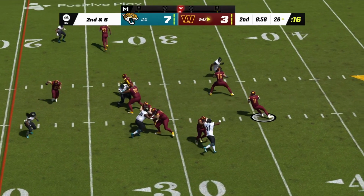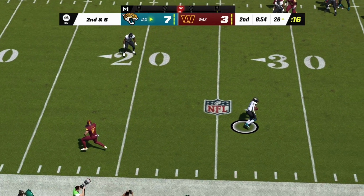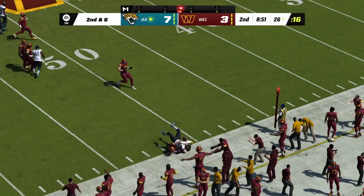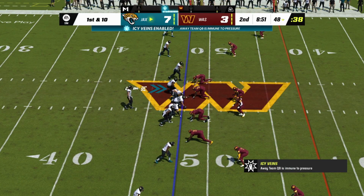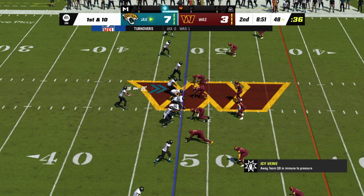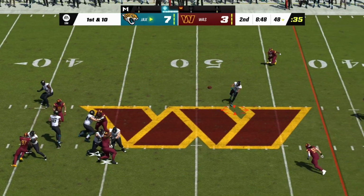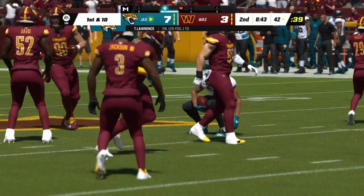To throw on 2nd and 6, Wentz. And he fires one that's intercepted. Rayshawn Jenkins picks it off. And the Jaguars are going to take over a couple of yards shy of midfield. Jaguars come to the line to start their next drive. On 1st down, Lawrence. They start near midfield following the interception as they begin 1st and 10.